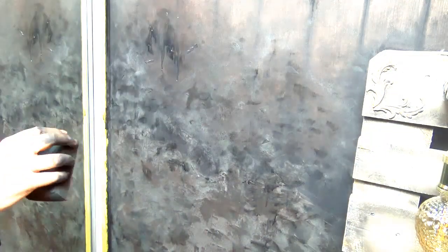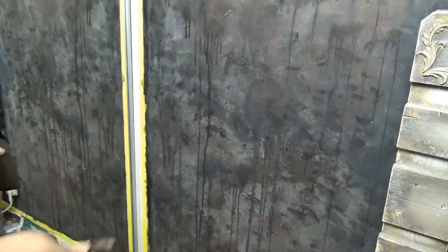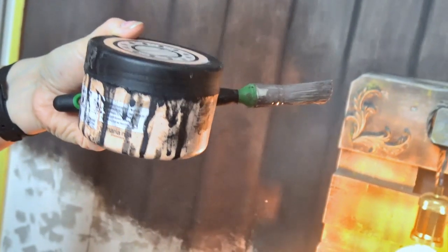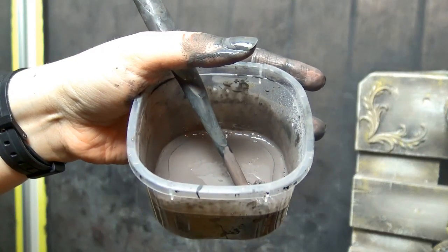So I first dabbed some of the paint onto the surface, and then I went over with my spray bottle and sprayed it as close to the wall as possible so it would create the look of water running down that surface of the wall. So all of the paint that was still a little bit wet would actually start running down and give some very interesting textures. And I did this effect with all the different types of paints that I had, so some of the black wash, some of the graphite chalk paint, and some of the grayish brown wall paint that I had.